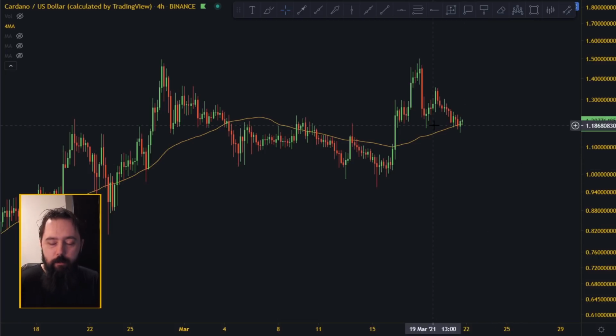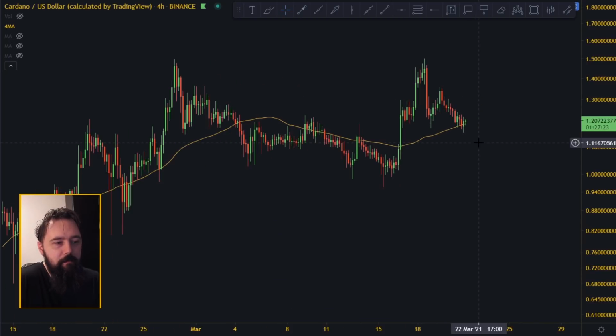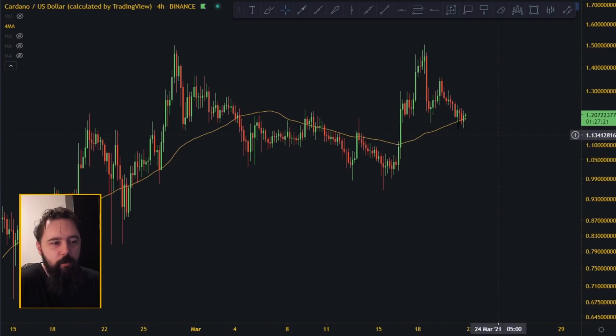So basically, once you break some kind of support, you need to retest it to confirm it. Like you break it, you want to confirm it, and if it doesn't confirm, it goes below it. So breaking the 50 moving average down here and following through even further below that might be some kind of reason to worry, but right now it looks like we are getting support over here, so that might hold.